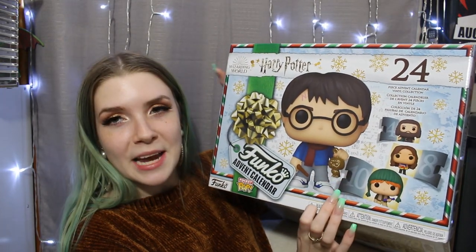I think this is a lot better than last year's Harry Potter Advent Calendar, where a lot of them had the same body mold. It was a little disappointing. So I'm hoping we get more of a variety this year. I'm thinking that the Harry that just flew across the floor is this Harry right here. We didn't really miss anything. I was gonna say, the one thing that I really wish was in last year's advent calendar was Hedwig or any of the magical creatures. Like a fox would have been so cool, or a Buckbeak.